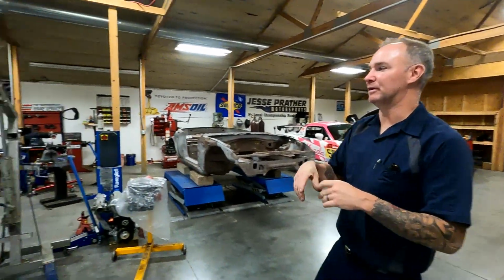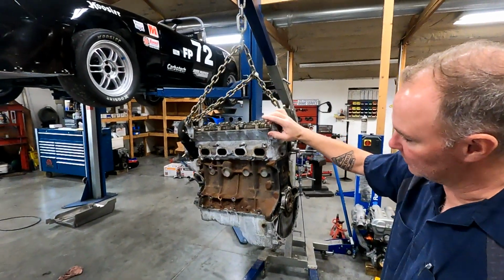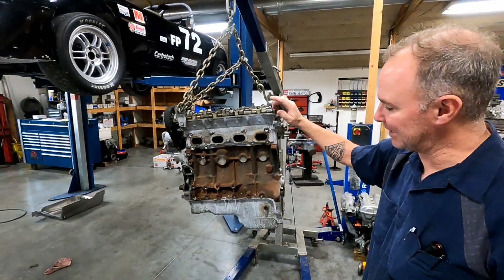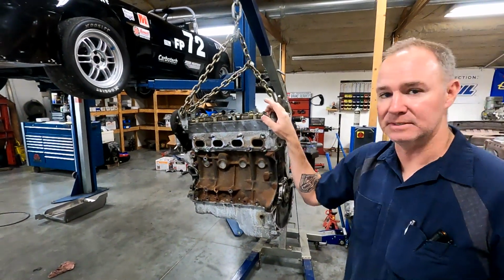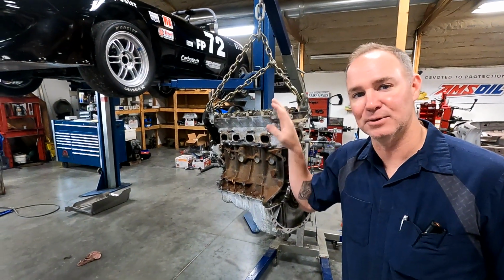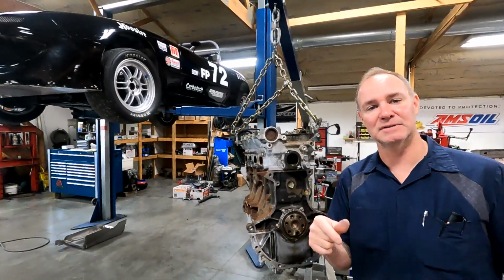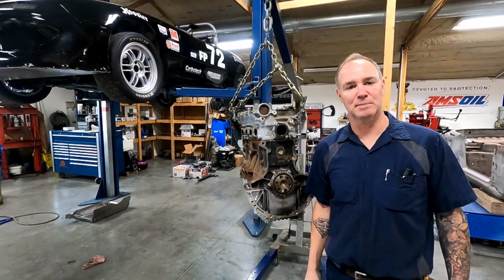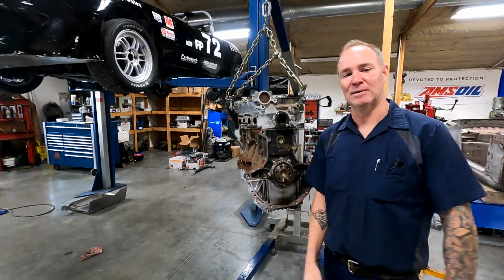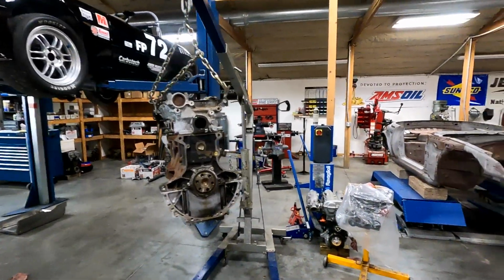I do have a little bit of an ugly engine that came in yesterday, just kind of hanging here. This is just a core engine that, believe it or not, is going to be a Spec Miata motor. How did I get talked into doing another Spec Miata engine? I'll tell you why. It's because it's a buddy of mine that lives here in town, and his kid is getting into Spec Miata, and they're building a new car this winter, so I'm going to help them out and build a really nice Spec Miata engine. So that's what we're working on there.